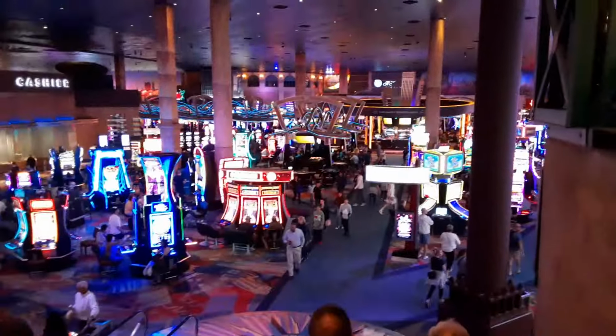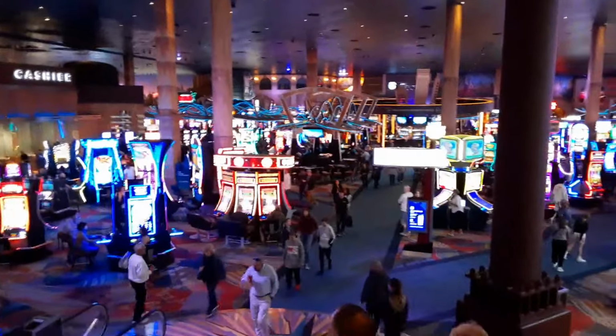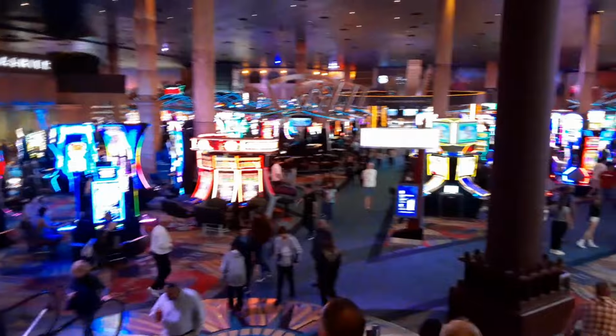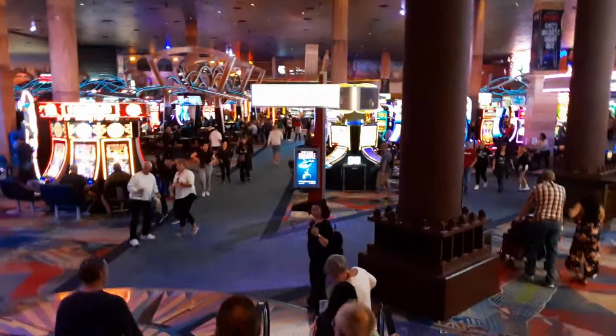And then this over here. Still got a few minutes. So I'll just show y'all the inside real quick. Normally I would take the stairs, but I'm going to show y'all this area. I don't really play too much in the New York, mainly because I never win. Well, I don't win in the other ones either, but there's a larger loss rate here.